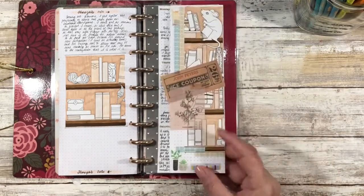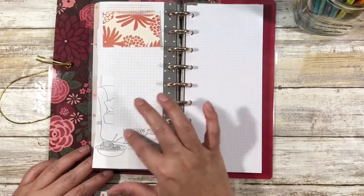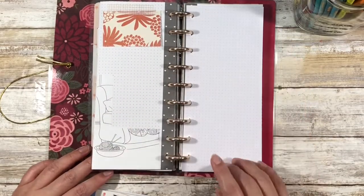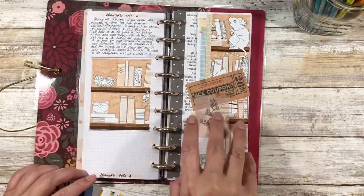And then, like I said, in the video that I'm going to be doing next, we're actually going to be collaging and finishing up this back page and then starting up and setting up for the next week. So definitely be on the lookout for that.